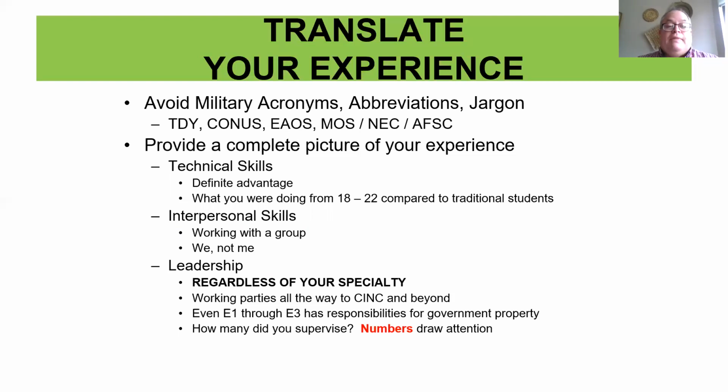Interpersonal skills. That's one thing that employers are looking for. It's called soft skills, but the ability to work with the group and to get that group dynamic taken care of and put the needs of the group and not be kind of a self-serving person, if you will. That's where that comes from. They're looking for that, and we bring that in abundance after being in the military.